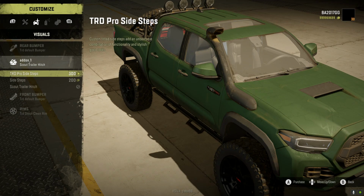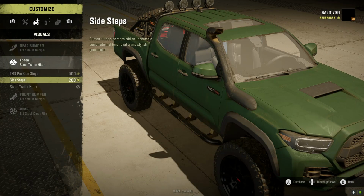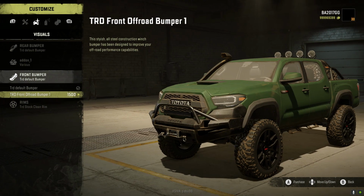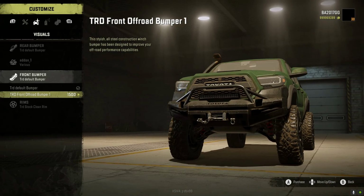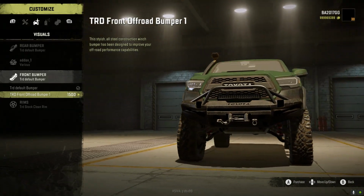Now we have the TRD Pro side steps. We also have traditional side steps and a Scout trailer hitch. We're going to put the TRD Pro side steps on. And we got this beautiful front bumper. This just looks incredible. I'm absolutely amazed with this. You get the little hook and shackle and everything.